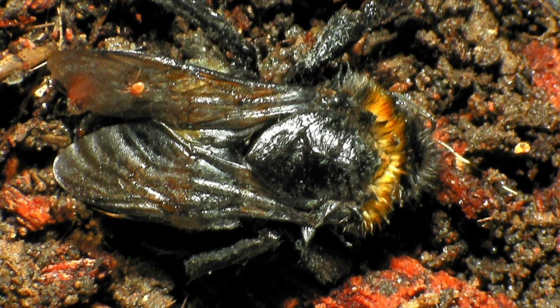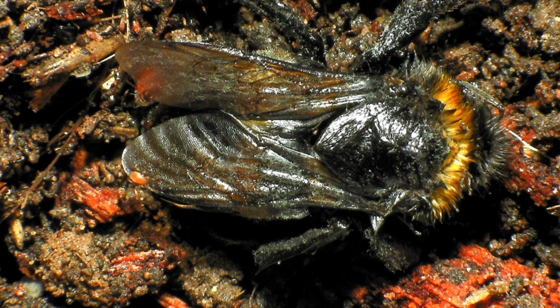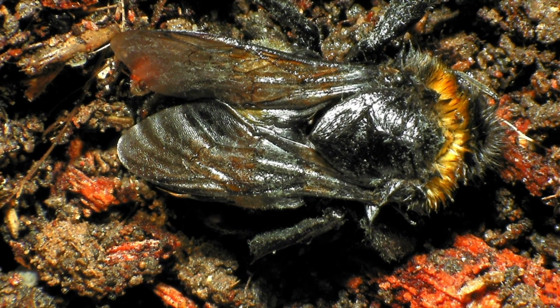Okay, so look what we've got here. It's a bumblebee. It's a dead bumblebee. Now that's not unusual. Lots of bumblebees just don't make it through the winter. The queens will hibernate and come out in the spring, but sometimes it's too cold, or the place they chose to hibernate just doesn't work. So finding dead bumblebees, or perhaps one that's woken up too early and it's just been too cold, there's been a frost or something like that.